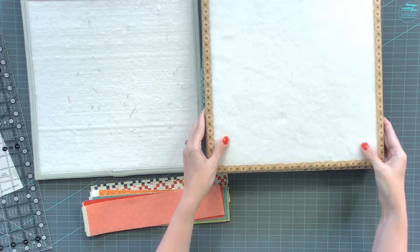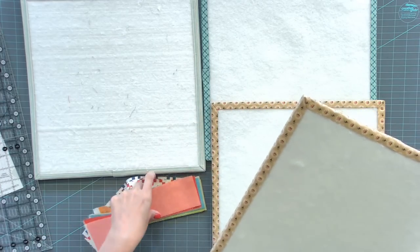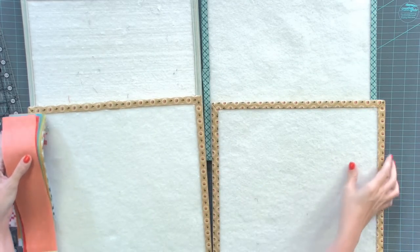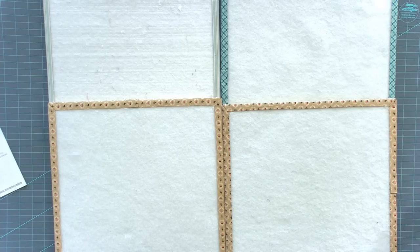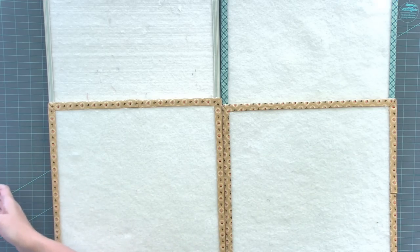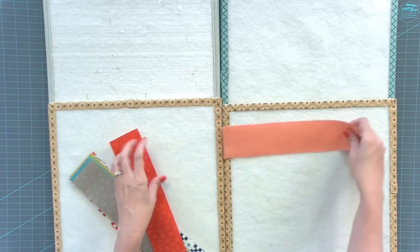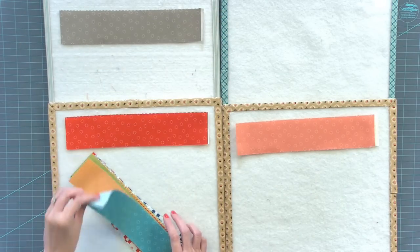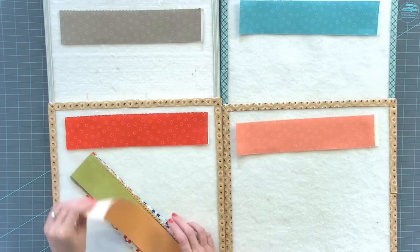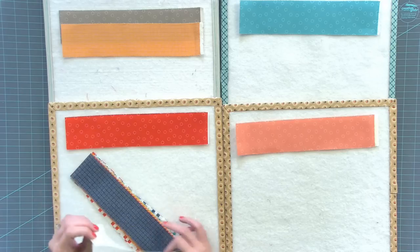So I'm gonna kind of do this. And the first thing I'm gonna be trying to do is I'm not gonna pick the order it goes in. I'm just gonna pick the colors that look the best. And I'm gonna try to keep where I don't have duplicate prints on each, because you don't wanna have the same print within each. And I'm just gonna pick what I think looks good.